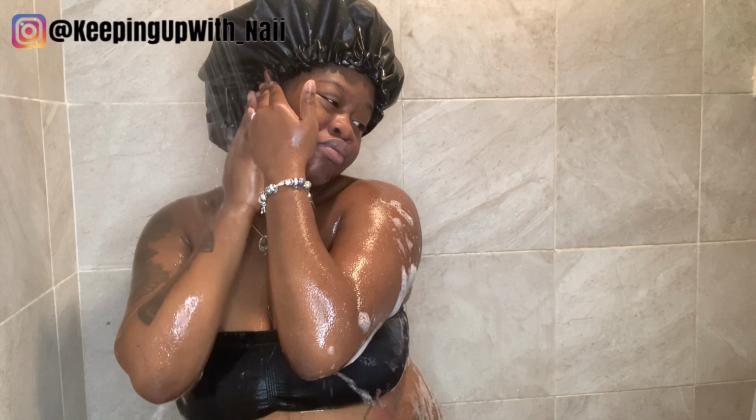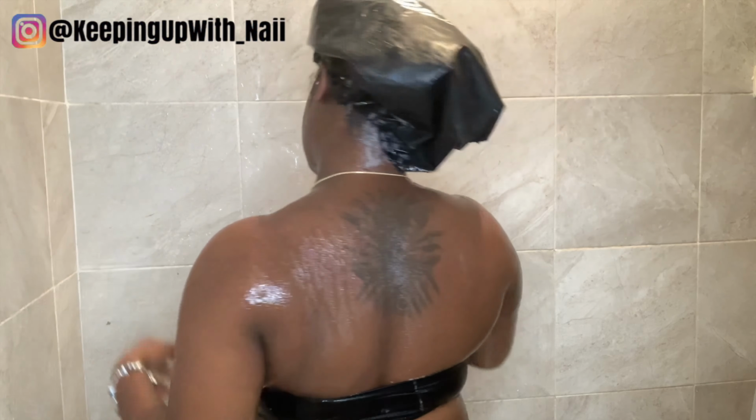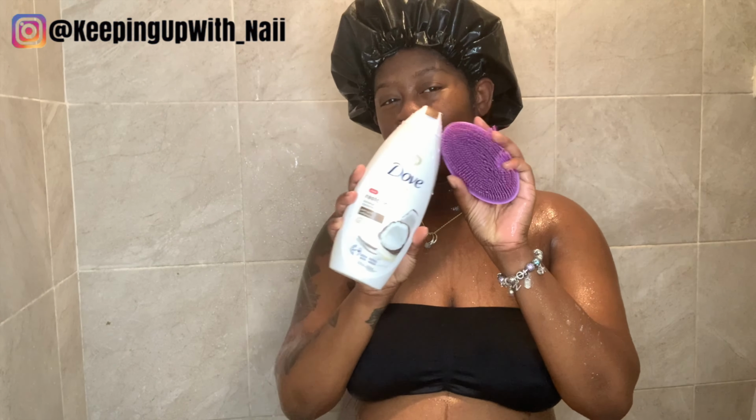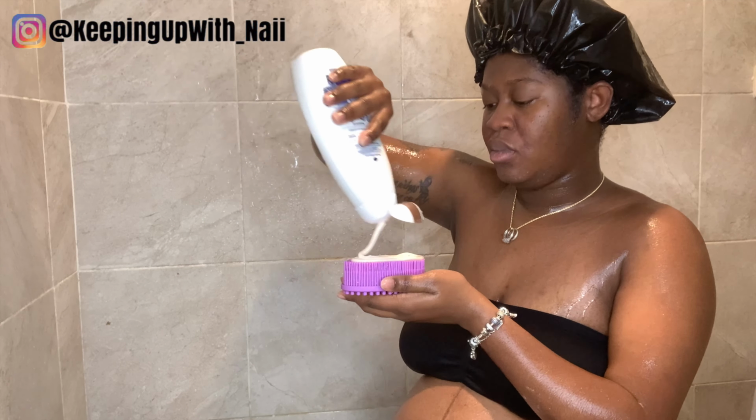So now that my body is all nice and clean and I done rinsed off, now it's time for the fun part. And y'all know I wash my body twice. So the second body wash I'm going in with is the Dove Coconut Butter and Cocoa Butter Scented Body Wash. And I'm also using my silicone loofah.